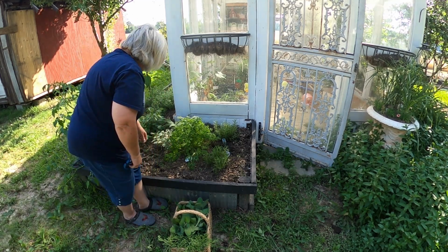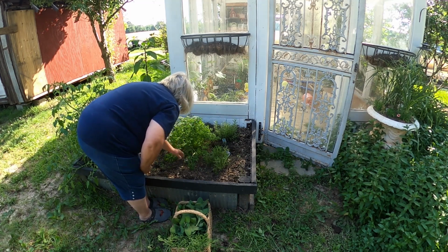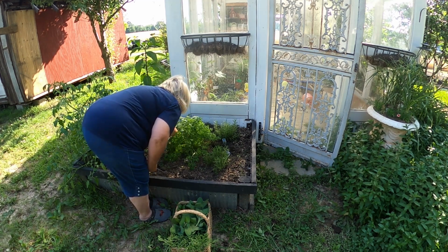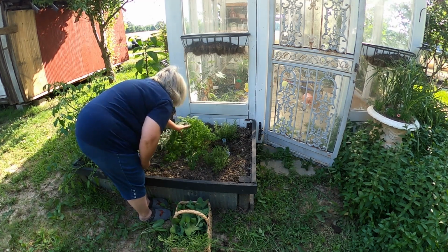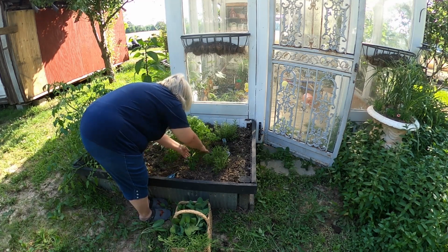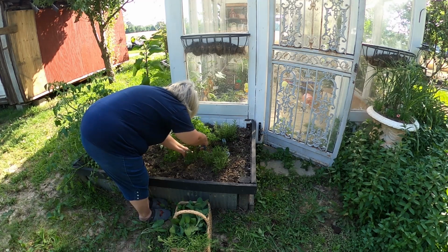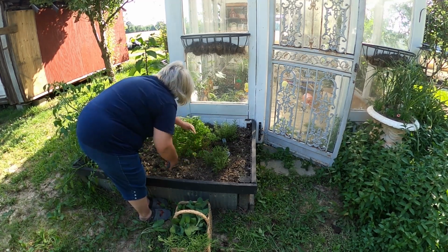Harvest some of this parsley and get it ready to go in the dehydrator. It wouldn't hurt if I did some of that. All right. I'm just gonna have to clip the longer pieces and then I'll just let that smaller just come on out.